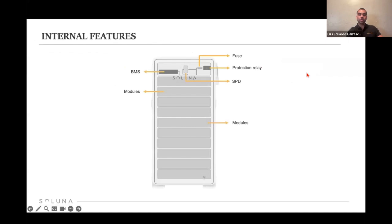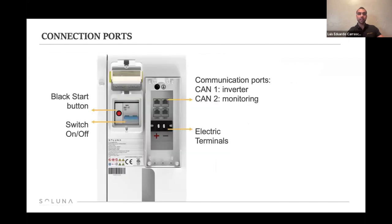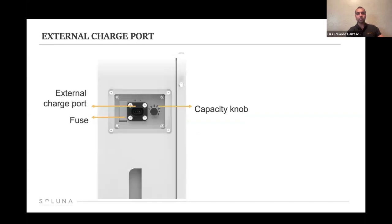And these are the internal features of the battery. They have the BMS, the modules inside, the SPD surge protection device, protection relays, and a fuse. And these are all for safety purposes. The connection ports, as we mentioned, have black start functionality, switch on and off at the electric terminals, and the communication ports: CAN 1 for communicating with the inverter, and CAN 2 for monitoring with Wi-Fi.